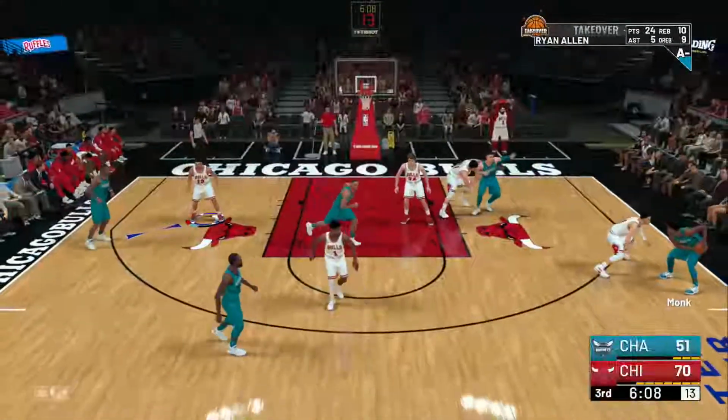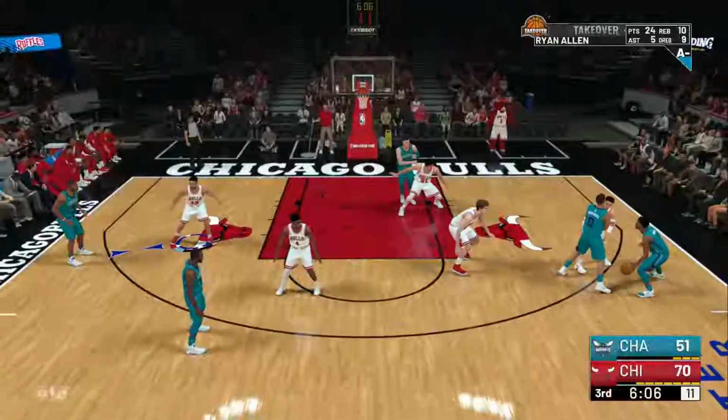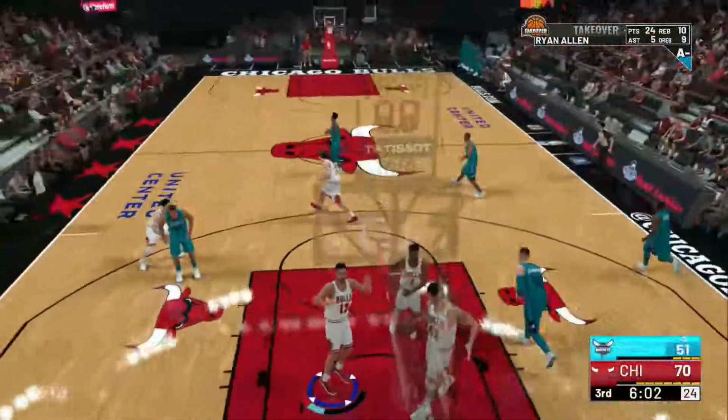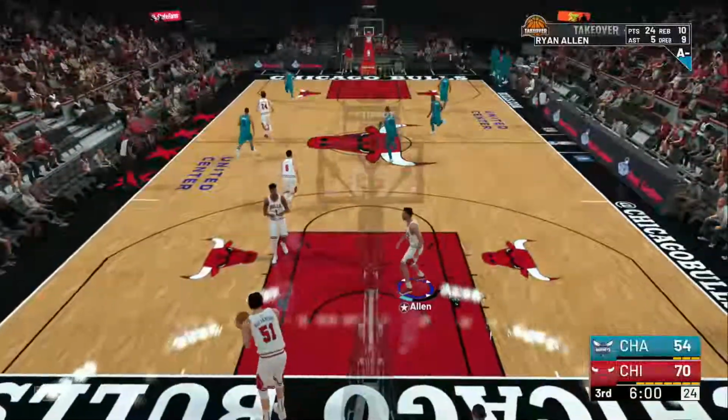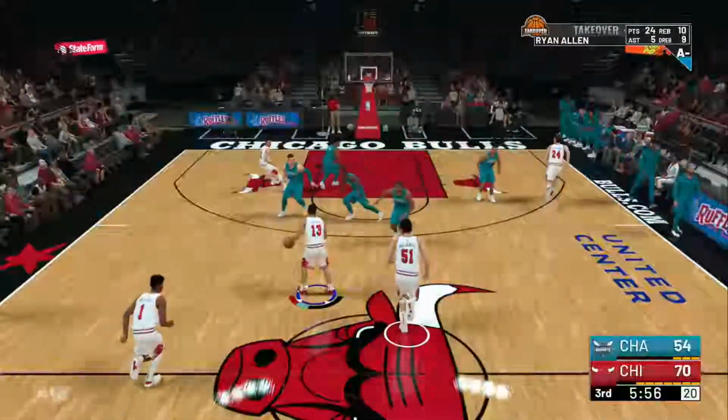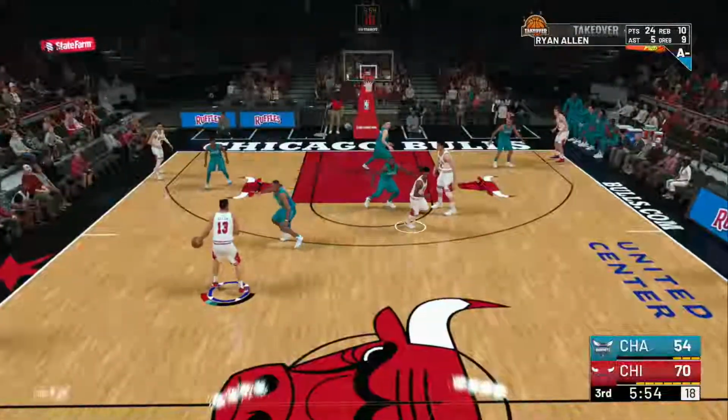Now here's Walker, defended by Mudiay. Here's Monk. Connects from 3-point range. Monk's got 6 here in this quarter. The defense a step slow, and you can see the result.